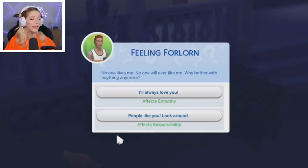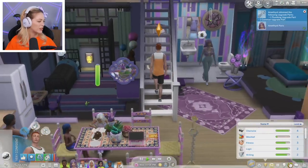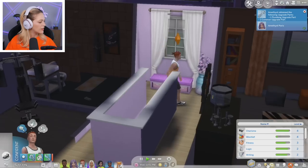Ooh, feeling forlorn. No one likes me. No one will ever like me. Why bother with anything anymore? Oh, it looks like it's Theo. I think Theo would say something like, people like you, look around. Whereas I think Amethyst would be like, I always love you. He's probably still broken up about that girl that he had a crush on and it didn't work out with, you know? Did you ever level up with charisma?